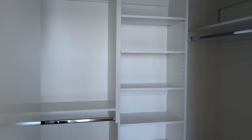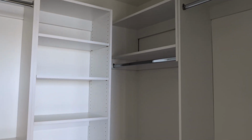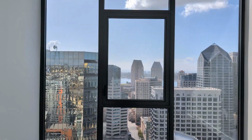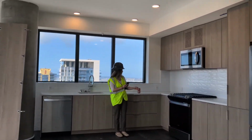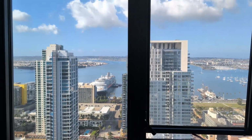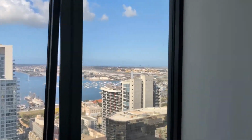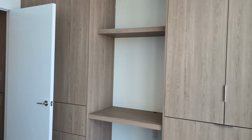I also do like that the closet systems have cubbies, as opposed to some places like the West that we just toured. I'll leave a link to that right here. They just had railings instead of cubbies as well. So I prefer closet systems that also have places where you can put folded clothing. And to your earlier point, Ashley, there is a small desk on this little cabinet system as well. Yeah, it really helps with the office layout if you have that. If you want to make that a makeup area, I think that would be great. I'm definitely looking for a makeup area.